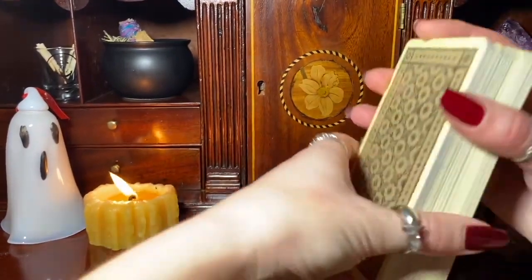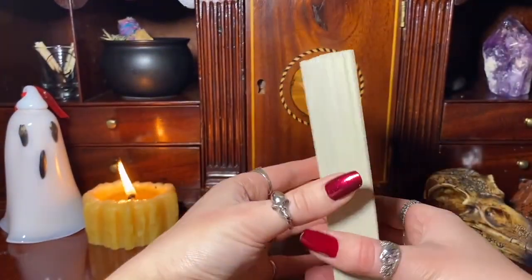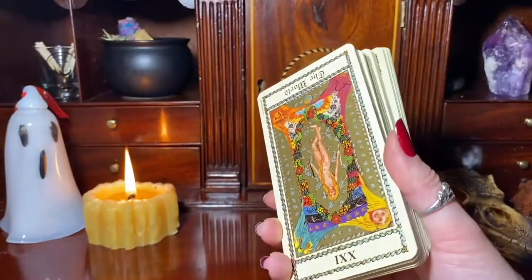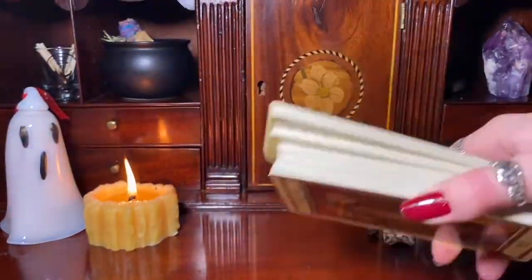I'd say the cards are a little bit bigger than your standard Rider-Waite. The cardstock is actually fantastic. It's bendable, but really quite durable. And it's got that kind of glossy finish on it, which you could probably see in the light picking it up like that.